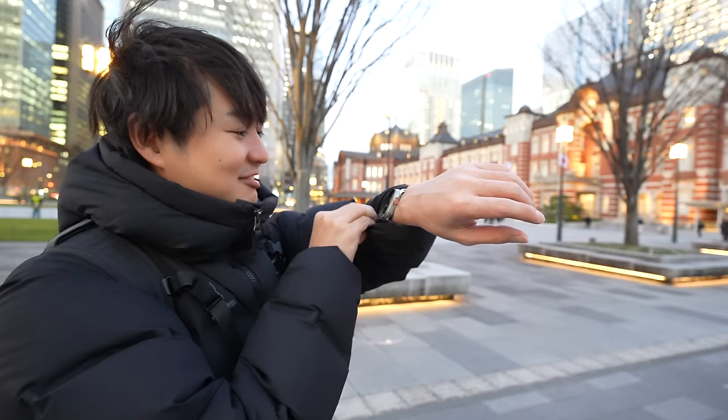Can you see that? Really few people. Maybe because it's cold or windy. I don't know. Where are the travelers going? It's 7 degrees right now.